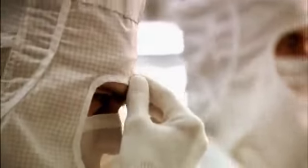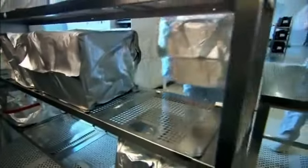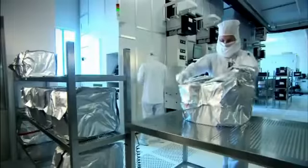Our GlobalFoundries manufacturers must therefore take extensive precautions every time they enter our dust-free clean rooms. The result? Our wafers are fabricated in an environment that is more than 100,000 times cleaner than an operating theater. Completely free of dust, the silicon discs arrive at the clean room.